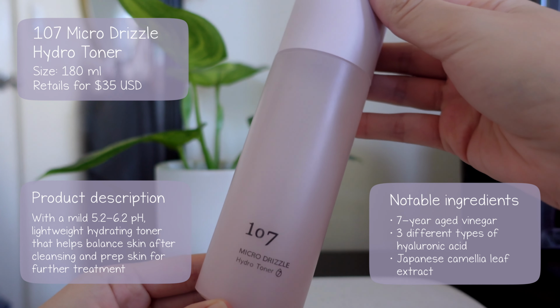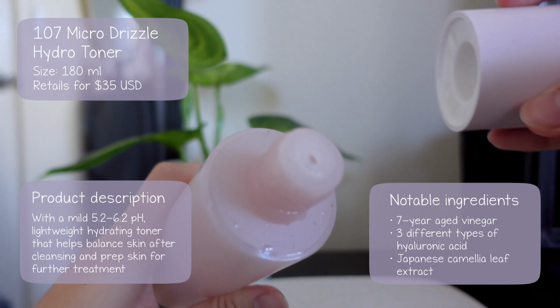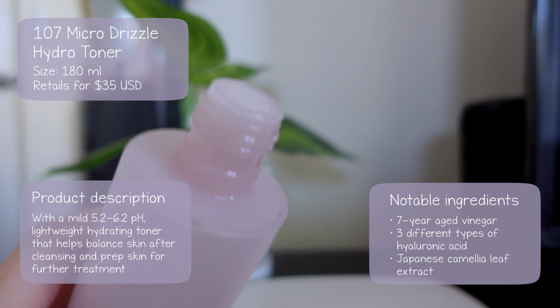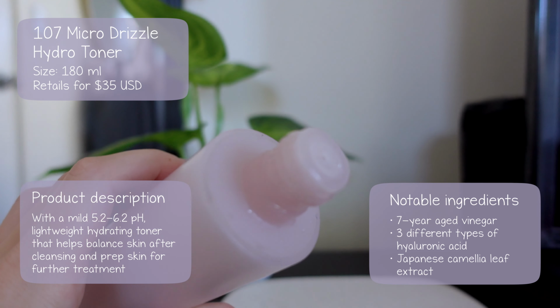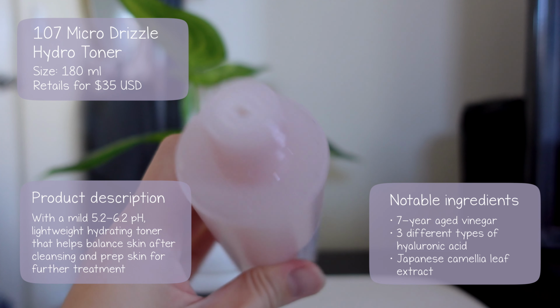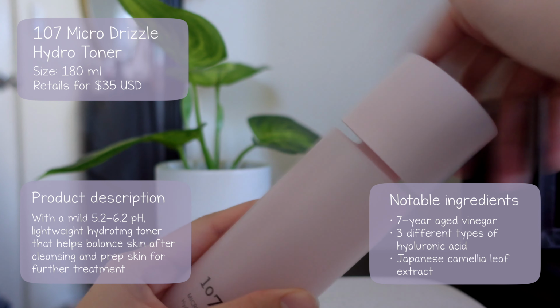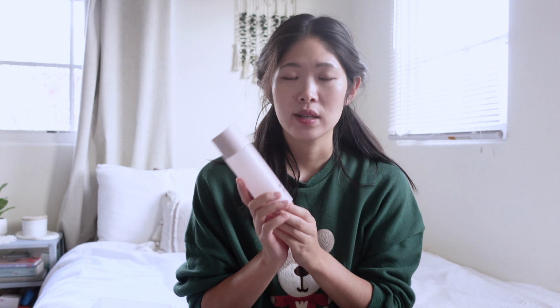The ingredients include the brand's special 7-year aged vinegar and 3 different types of hyaluronic acid, as well as Japanese camellia leaf extract. It has a mild 5.2 to 6.2 pH, so it's a lightweight hydrating toner that helps balance the skin after cleansing and preps the skin for further treatment. I honestly found this to be such a good basic toner, especially if you're looking for a hydrating toner. Also really good for rebalancing dehydrated skin. It doesn't overhydrate, like I mentioned, but it does help rebalance.